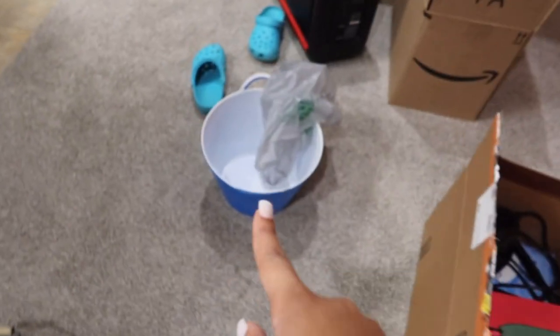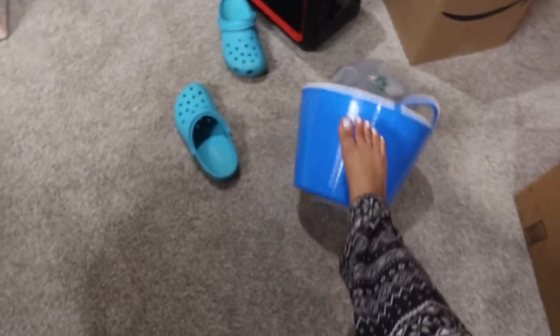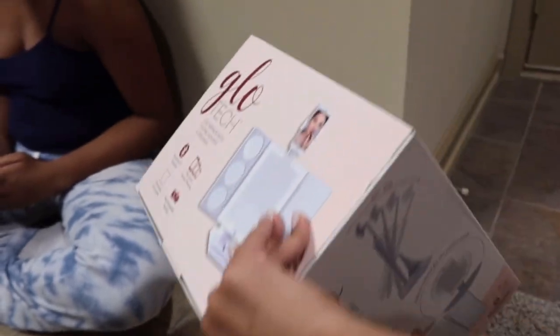And y'all, what else do I got that I did not show you guys? Oh, I got them two bins from Dollar Tree as well. But yeah, I didn't show you guys. Then I got this. This is like my thing for in the bathroom.